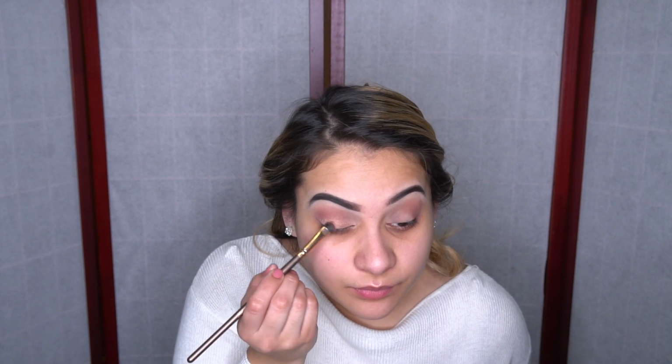This is a pigment by Makeup Addiction, French Manicure. So we sprayed the Dewy Skin Mist. It's a pink colored pigment and it has some gold reflex.